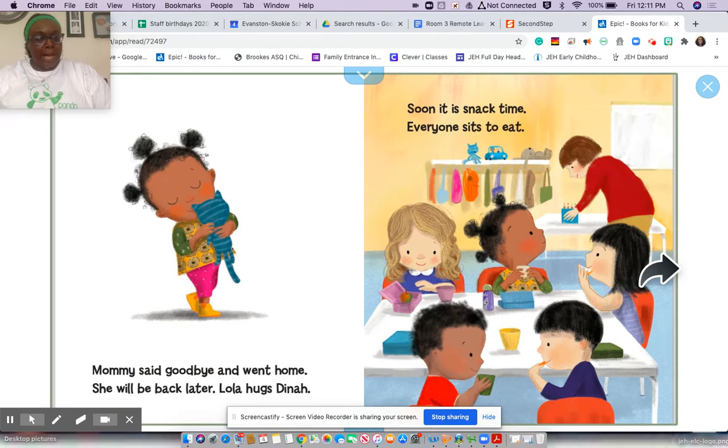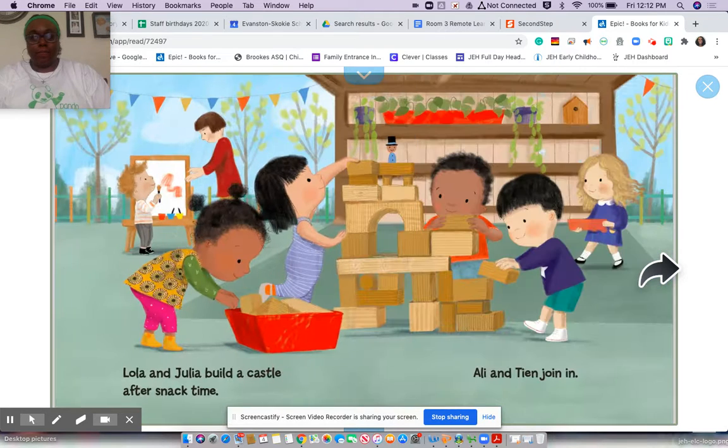Mommy said goodbye and went home. She will be back later. Lola hugs Dinah. Soon it's snack time. Everyone sits to eat. Lola and Julia build a castle after snack time. Ali and Tien join in.